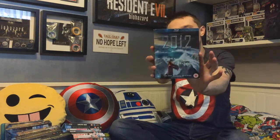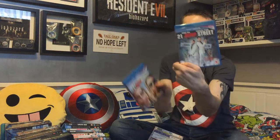I've got 2012 in a nice slipcase. I have 21 and 22 Jump Street in a little box set. Got to put them back in order. I know I'm running. I have Agent Carter Season 1.